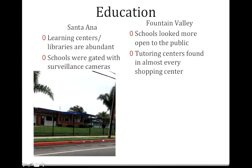Education-wise, there's a lot of learning centers in Santa Ana, as well as schools that were gated with surveillance cameras. In Fountain Valley, schools looked a lot more open to the public, and there are tutoring centers found on almost every shopping center.